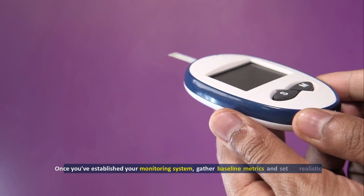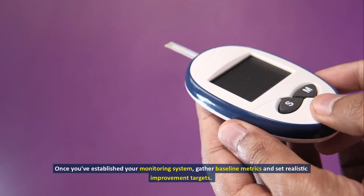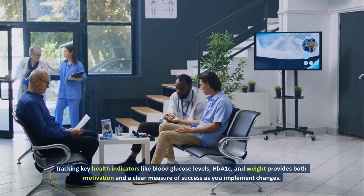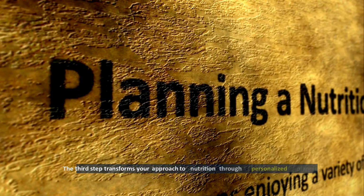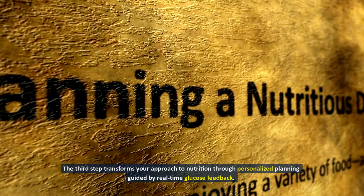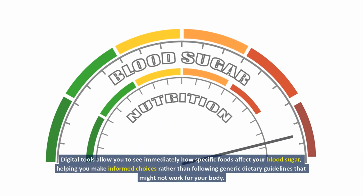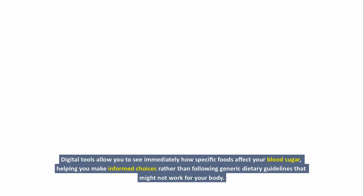Once you've established your monitoring system, gather baseline metrics and set realistic improvement targets. Tracking key health indicators like blood glucose levels, HbA1c, and weight provides both motivation and a clear measure of success as you implement changes. The third step transforms your approach to nutrition through personalized planning, guided by real-time glucose feedback. Digital tools allow you to see immediately how specific foods affect your blood sugar, helping you make informed choices rather than following generic dietary guidelines that might not work for your body.